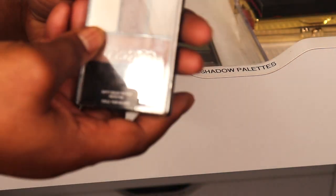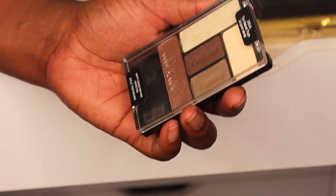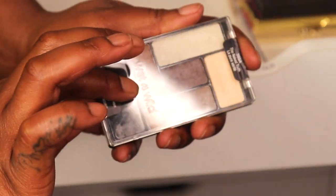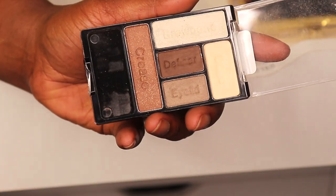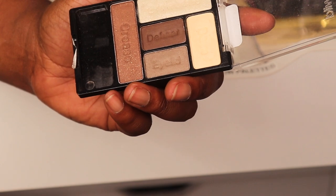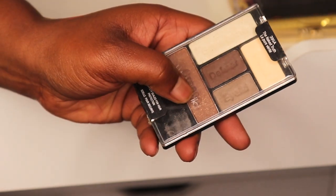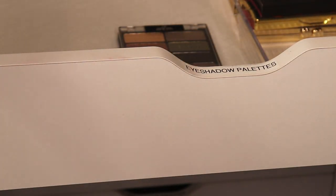All right, so we have the Walking on Eggshell. Nope, I keep saying walking on eggshell. The Wet n Wild Naked Truth. Y'all, this is a good palette for traveling, everyday, you know, that type of thing. But I'm going to give it to my niece, even though it pains me.